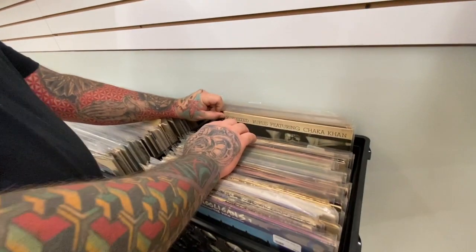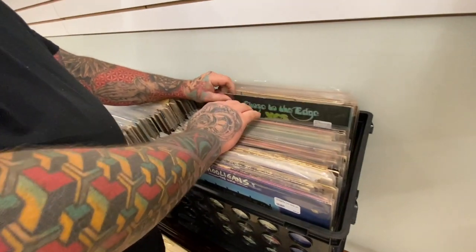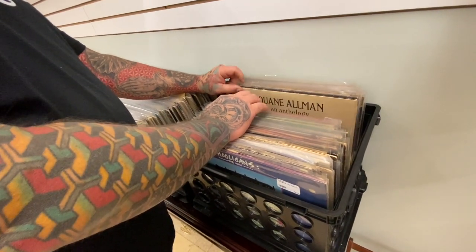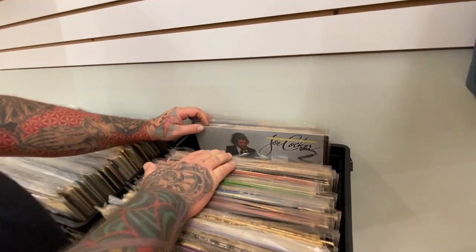What are you finding in here? Chaka Khan. I got the Who. I got 3 Dog Night. Fog hat. Oh my gosh. Yes. Lots of yes. I think I have most of these probably already. Except, who is this guy? Joe Cocker. Never heard of him.